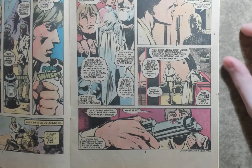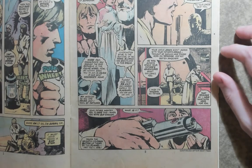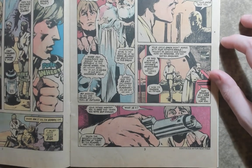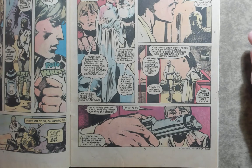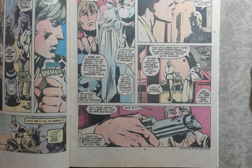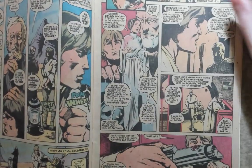That reminds me, I have something here for you. Your father wanted you to have this when you were old enough. What is it? Touch the brightly colored button up there by the pommel and you'll see. He doesn't even tell him what it is. Here, just push the button.